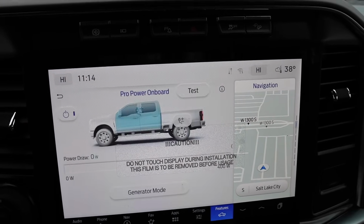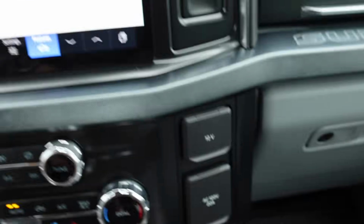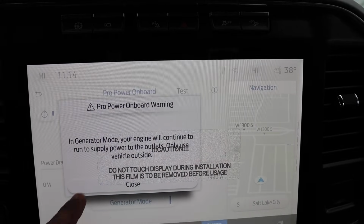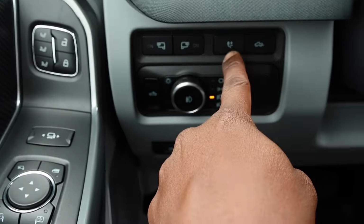This truck does have the 2,000 watts of power, so you have a plug inside the truck here, and then of course you have the 2 in the bed, so you can turn those on by basically pushing it on here. There's also a button on the side for them.